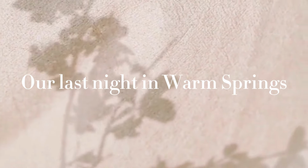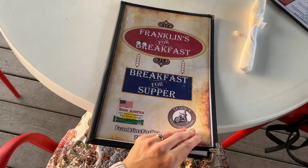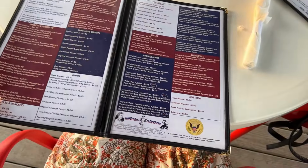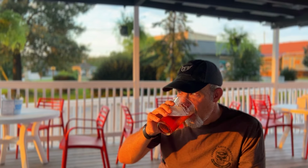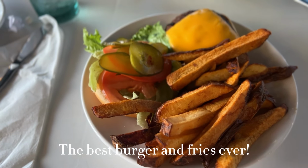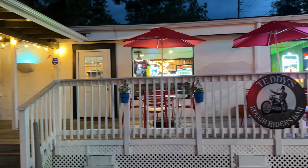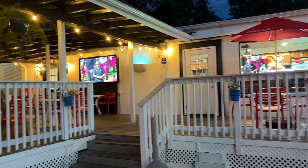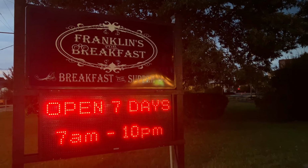Our last night there was sad because we weren't ready to end our vacation, but it was made better by a delicious dinner prepared by the friendly folks at Franklin's, a local eatery in the heart of Warm Springs. With an extensive menu, a friendly staff, and a lovely outdoor seating area, this quaint restaurant was the perfect way to end our stay at the charming town of Warm Springs.